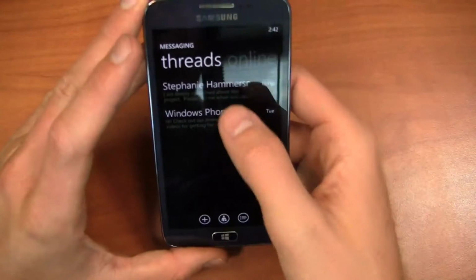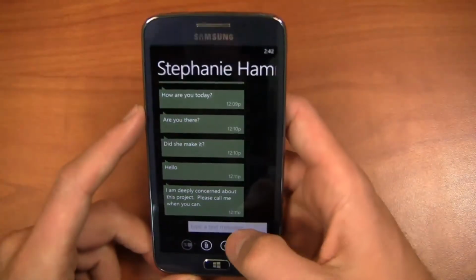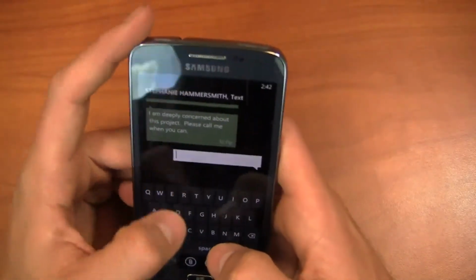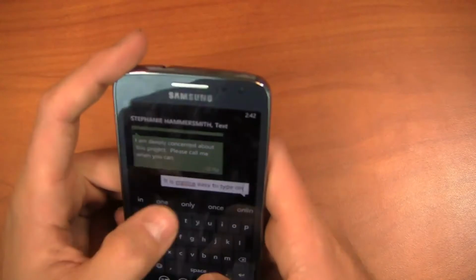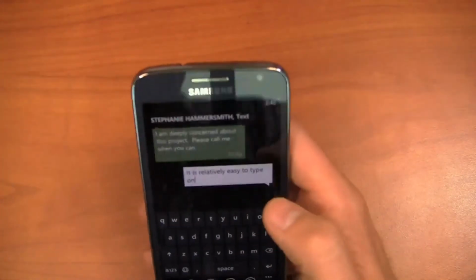Let's take a look at the keyboard. 4.8-inch display over here on this device, and you can see all these test messages I sent myself. 4.8-inch display, stock Windows Phone 8 keyboard, no real changes here, but because you're working with a pretty decent sized display, it is relatively easy to type on.